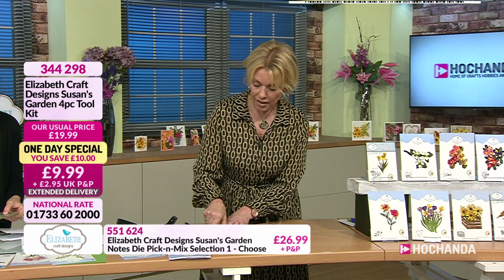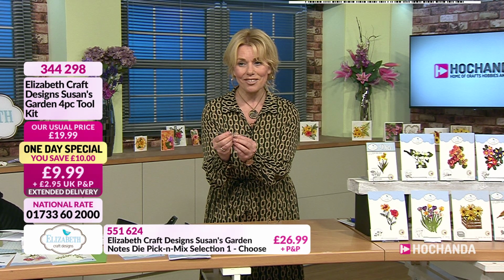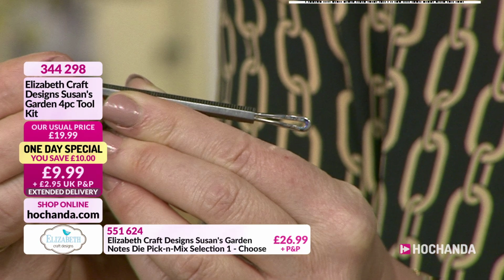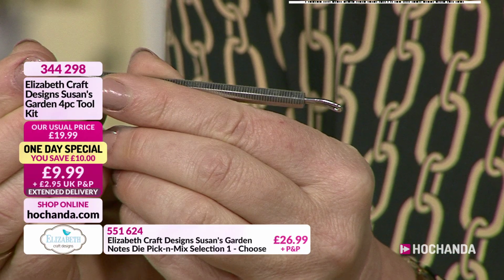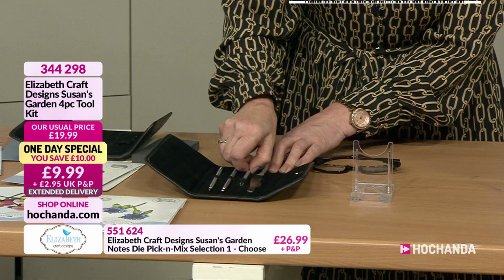And then that very, very handy, what Paula calls the loopy tool. This is really, really useful. So for putting kind of the veins in the petals and the leaves as well, adding texture to the petals in particular, this is really, really useful for. You've got one end there and a slightly smaller end at the other end, I think, there as well. You've got 2 different sizes. So that's your loopy tool, as we're going to call it.